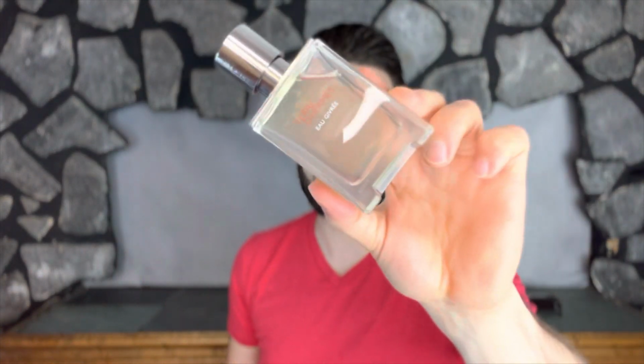There's also something a little bit green happening here. Really good stuff. Again, does it blow my head off my shoulders? No. It's just a nice, easy-reach type of fragrance that I think is going to have good longevity and that mass appeal factor, while also being a little bit different than what we are accustomed to in the mass appeal realm.